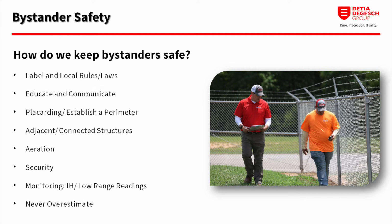This is an important one, though, educate and communicate. We talked about it in the other slide about educating everyone, right? Educating the administrative assistants, the truck drivers, the forklift drivers, everyone, even the people that aren't directly involved with the fumigation. But really, that's only half the battle, right? You've educated them on this, but you have to follow up with communication.